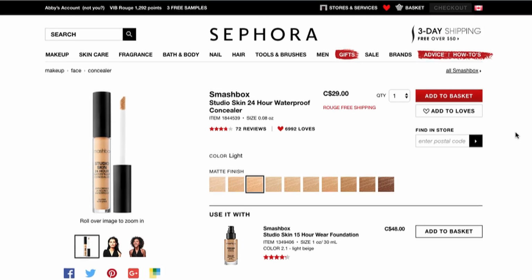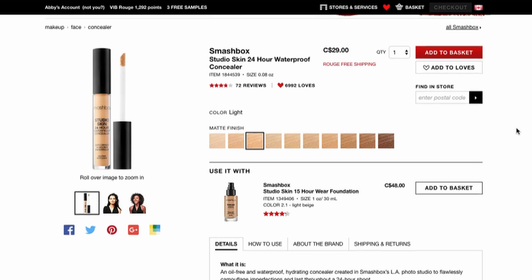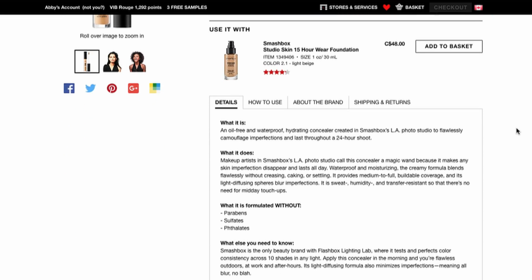Before we get any farther into my thoughts on this concealer, let's take a look at it on the Sephora website. This concealer retails for $29 Canadian, which is a lot of money, but it's not a lot of money for a concealer that you're buying at Sephora. There are a lot of other concealers that are way more expensive than that. But the shade range is terrible, by the way. Look at how light all of those shades are. I actually have mine in the shade Light, which I think is the third lightest shade. It's not even the palest. It's up there, but it's not the palest. It has a 3 3/4 star review, which I think is a pretty good review.